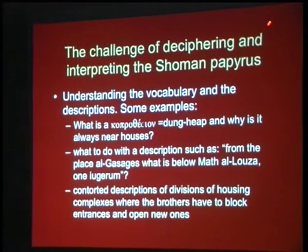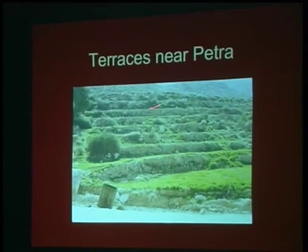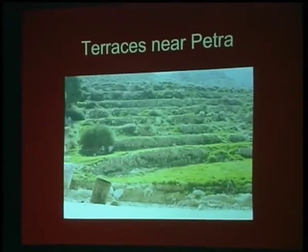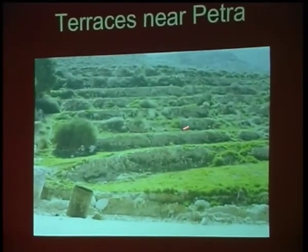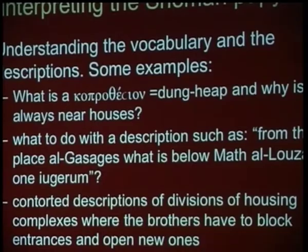What do you do with a description like this? A piece of land which is from the place Al-Gazazes, what is below Math Al-Luza, one Dubur. What is the meaning of below Math Al-Luza? Well, it's terrace agriculture. We had a hard time understanding why this part of the land is described as below. Well, it's below this particular land, which is called something else.